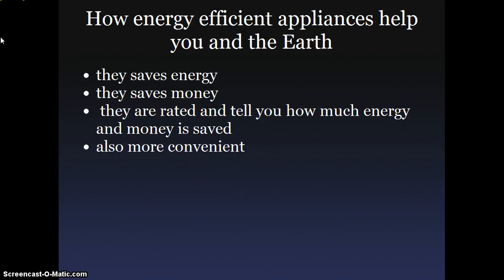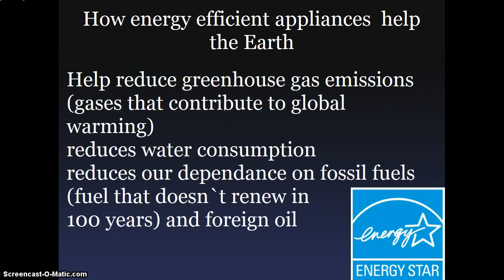How energy efficient appliances help you and the earth. They save energy, they save money, they are rated to tell you how much energy and money is saved. They're also more convenient because they use less energy and less money.